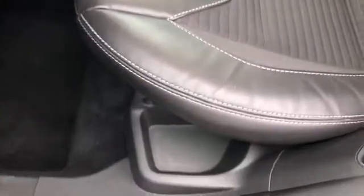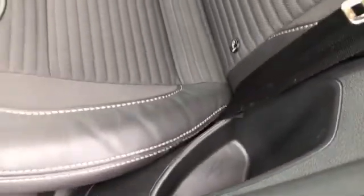Jumping into the back, there's of course room for up to 3 passengers and again half leather comfort. Plenty of space all around here and additional storage on the side pockets as well. It's a nice little touch. With the ISOFIX points there of course for child seats.